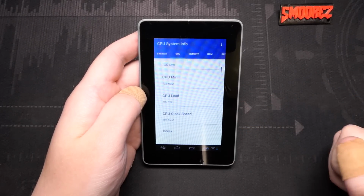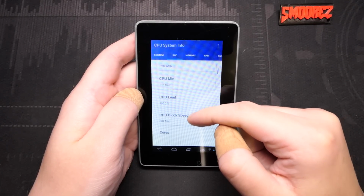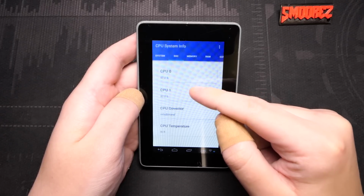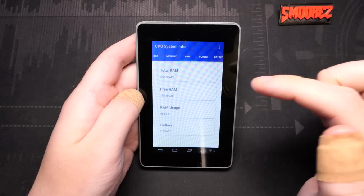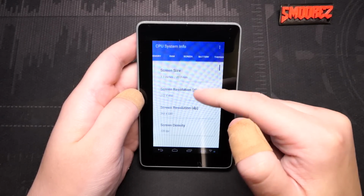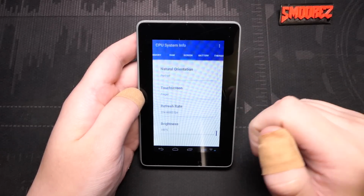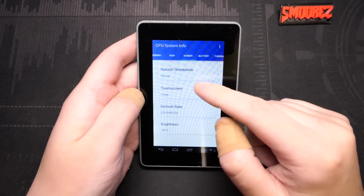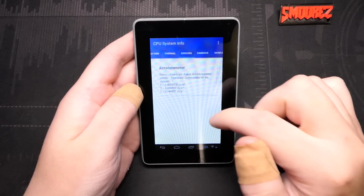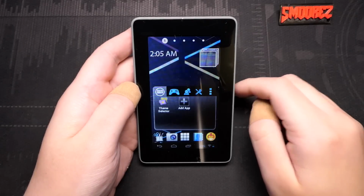It's at 100% load. That explains everything. Clock speeds at 804 megahertz currently. Dual core, both cores at 100%. Oh, 90%, 97%. 4 gig of internal storage, 512 meg of RAM. Screen resolution, it says 3.3 inches, but, you know, so be it. What does it say for the refresh rate? Yeah, 224 FPS there. Battery temperature, 30 degrees. Feels hotter than that. And sensors, accelerometer, camera, 0.3 megapixels. Not too much to report there.